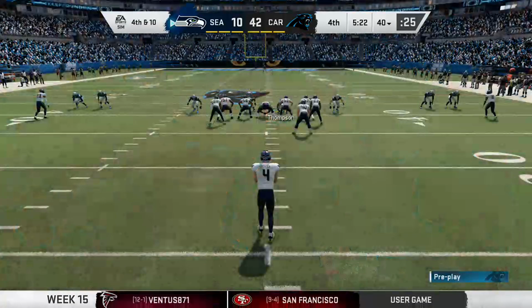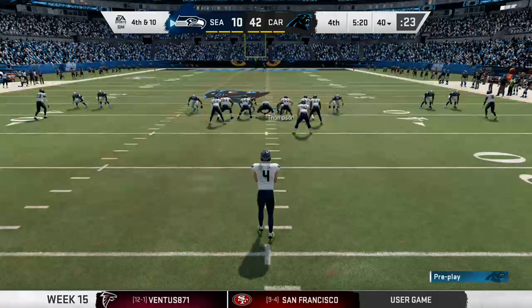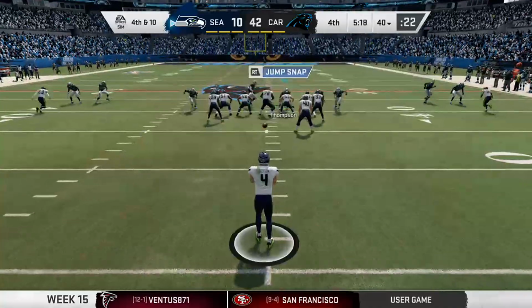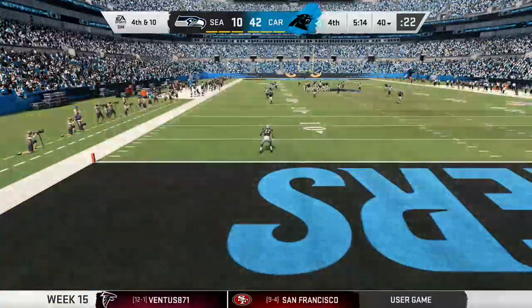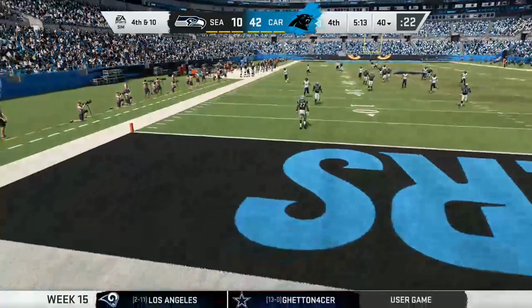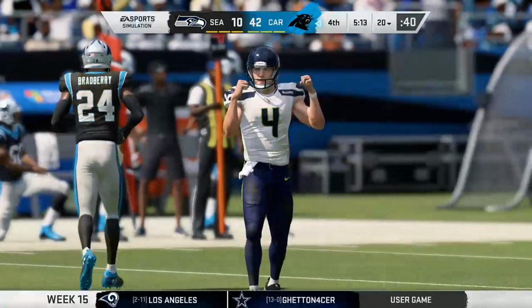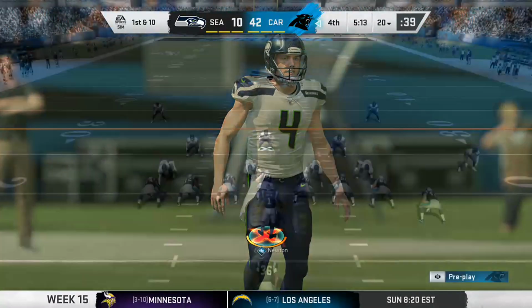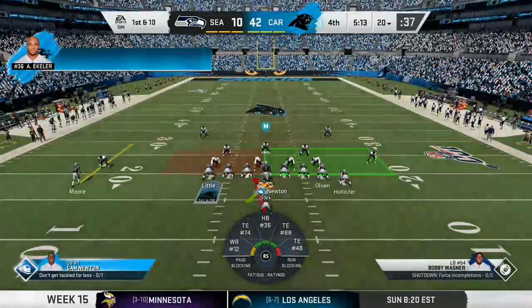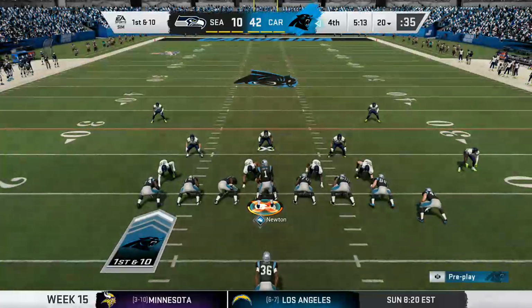Now here's Michael Dixon. He's been one of their few bright spots so far. He steps into this one, and this is a rocket. And that will go out of the back of the end zone. Way too much mustard. Not a good punt, and it will come out to the 20. The Panthers out there and ready to begin their next drive.